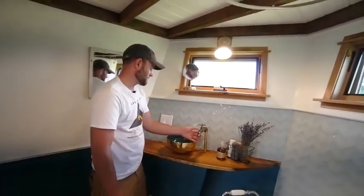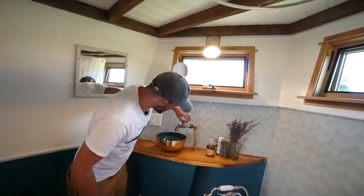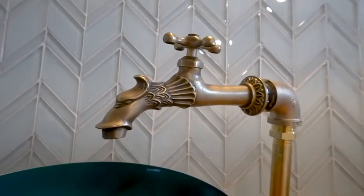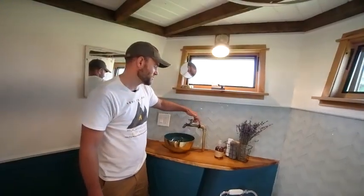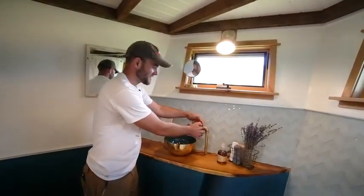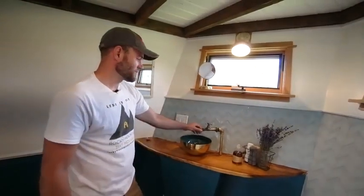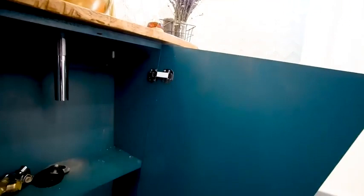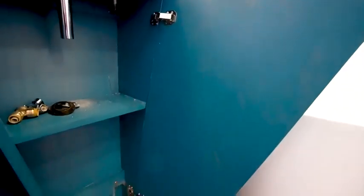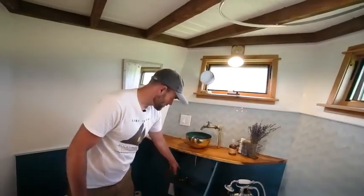Simple vessel sink. I don't know where she found this thing, this dragon handle. It's English, and that means the threads aren't American, they don't fit. So I had to put a piece of plastic in there and cross-thread it to get it to seal, to convert it back to American thread. And then we're not hooked up on the bottom side either, but we've got this crazy little angled door with chevron type pattern. So we got a little storage, and then all the pipes and guts will be in there for that guy.